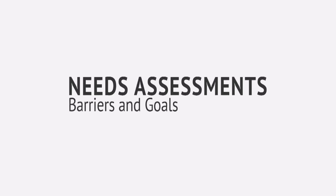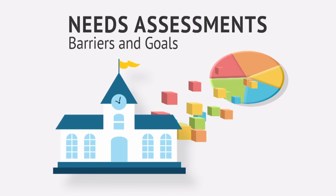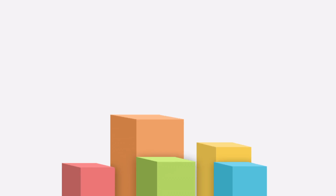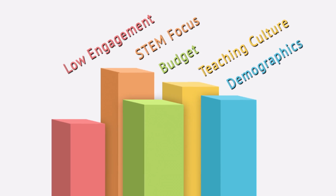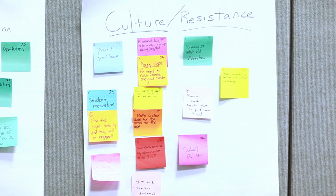The first step of the ignitedU process solution is needs assessment. Our needs assessment process allows us to make visible your school's long-term goals and the barriers to achieving them. We also cultivate a vision, a very clear roadmap for where the school wants to be in a period of time.